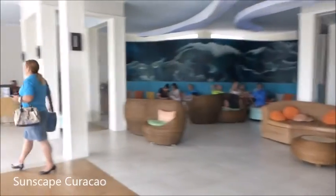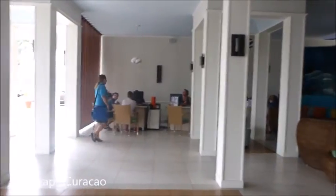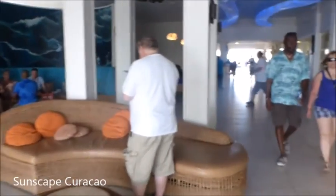On the other side of the front lobby over here, we have a budget car rental, as well as some activities desks. This is where we have the free Wi-Fi in the property, unless we pay to have it in our room.